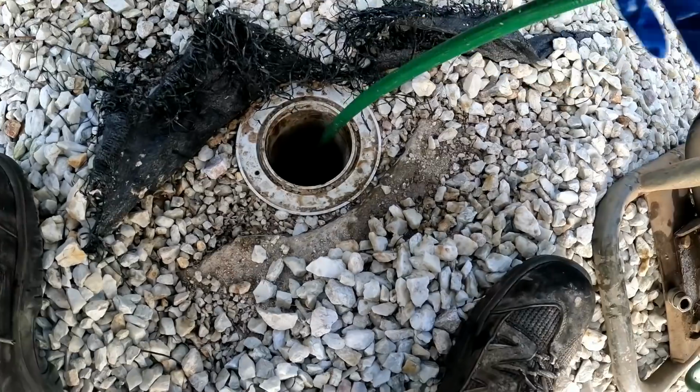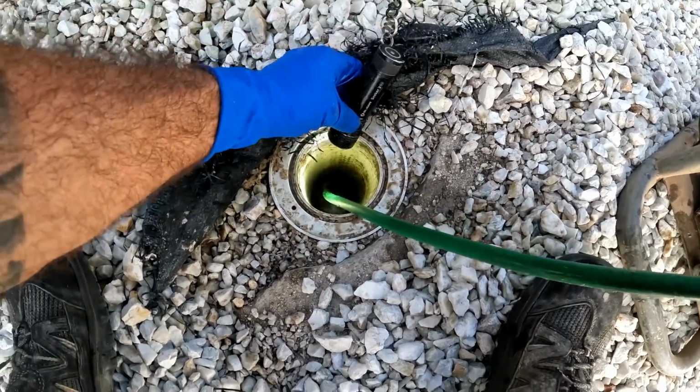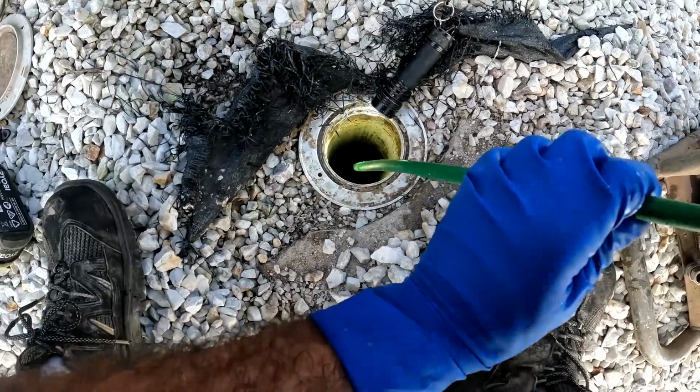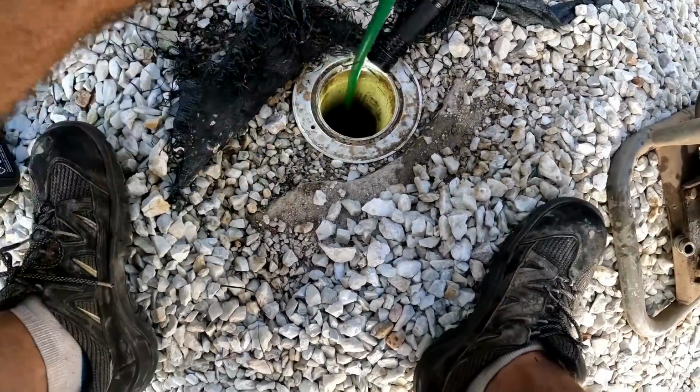Flicking it up the other way towards the house now. Yeah, that's just like cholesterol, fully backed up. So the camera shows it looks like there's a bit of a belly of water downstream, but upstream from this 45 junction, it just looks like cholesterol. So it's all just blocked up. I'm just gonna try and flick the bulldog, the little penetrator, back up there a little bit.